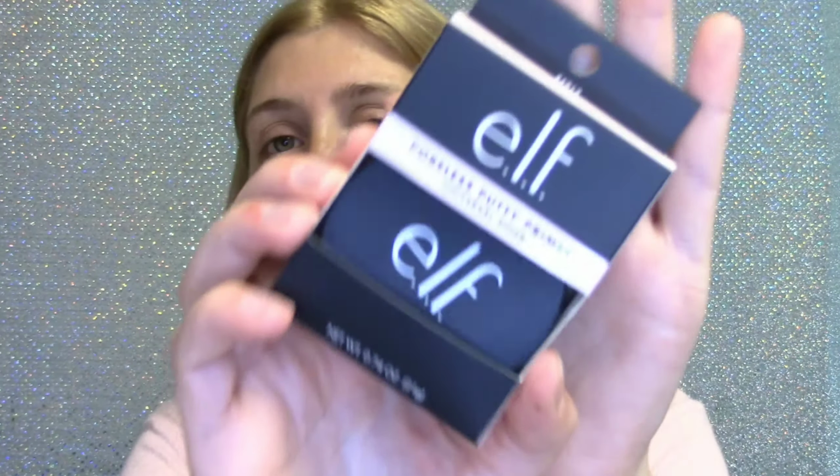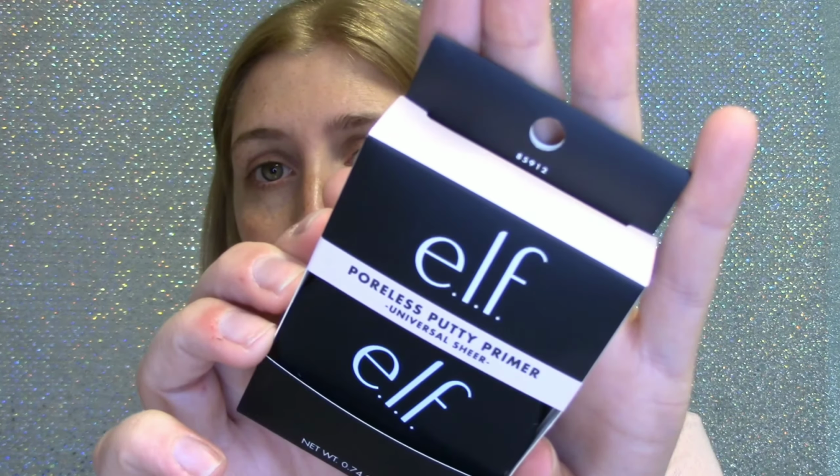So I know I am super late to the bandwagon because clearly I just couldn't get my hands on this stuff. So today we're testing out the e.l.f. Poreless Putty Primer. Now, I have never tried the one that this is supposed to be a dupe of. I believe it's like Anastasia Beverly Hills or something like that.